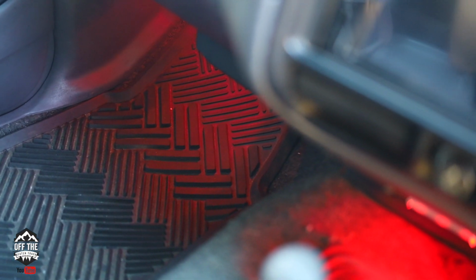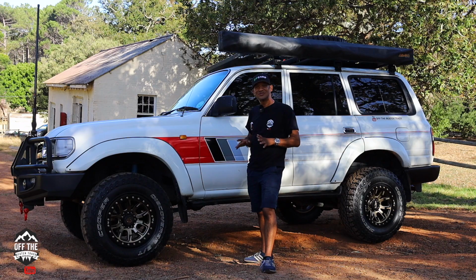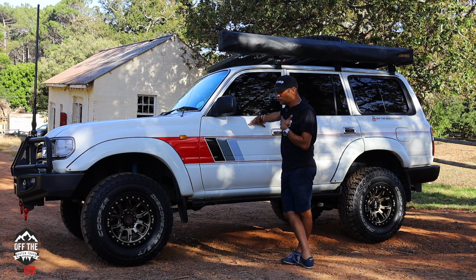Alternators are easy to get by. Everything on this vehicle is still genuinely Toyota. It's got 450,000 Ks, but it starts first time. The interior, the roof lining, everything on this vehicle is just tip top. So we look forward to a lot of travels in this vehicle, but I look forward to personalizing it.